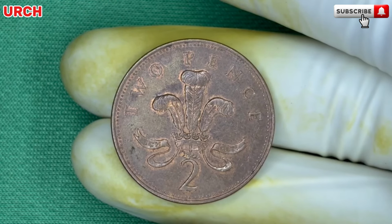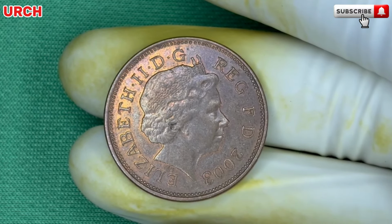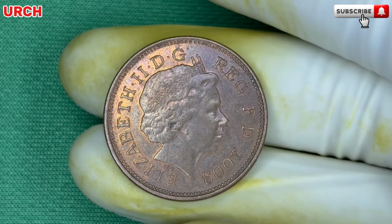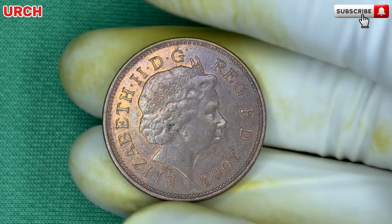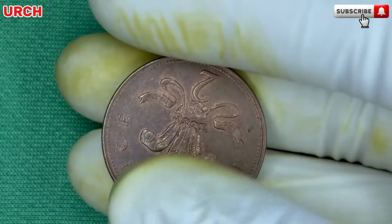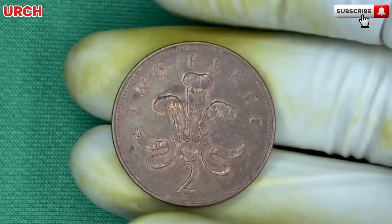On the reverse, the design features the badge of the Prince of Wales, a plumed trio of ostrich feathers emerging from a coronet, with the German motto, Ich Dien, meaning, I serve. This design has deep heraldic and historical roots, linking the coin to centuries of royal tradition and national symbolism. Beneath the badge are the words, 2 pence, indicating the coin's denomination.